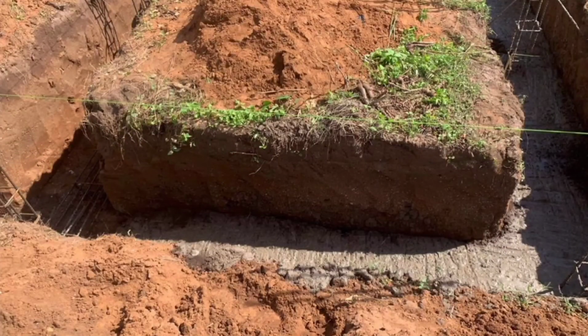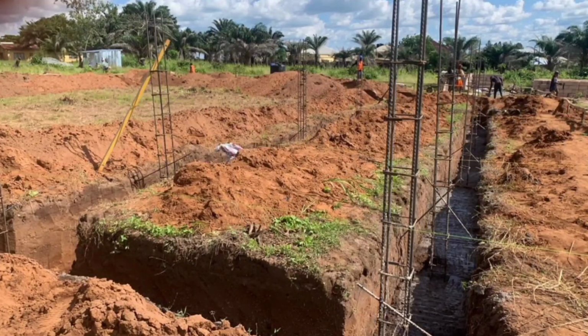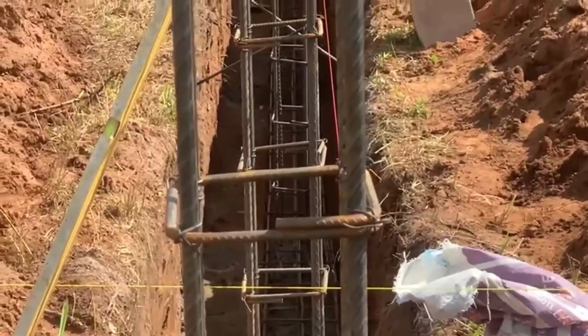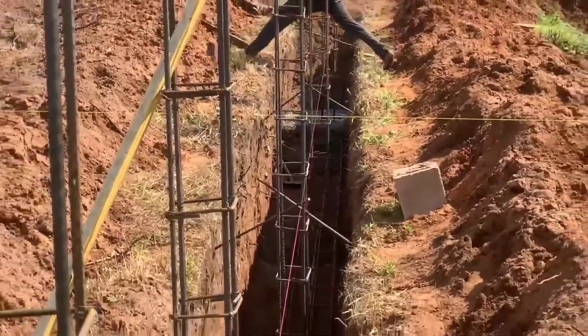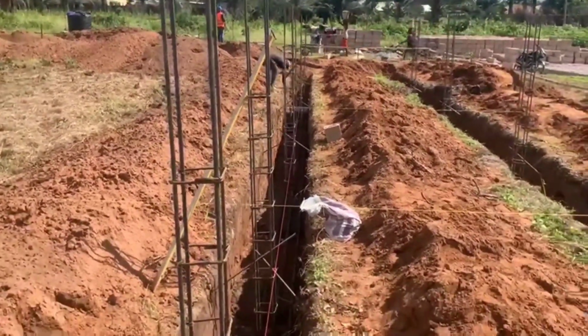So we can say that approximately this building, from foundation to DPC, from foundation to roofing, will cost roughly between 45 to 50 million naira. This strongly depends on the choice of the roofing sheet by the client.